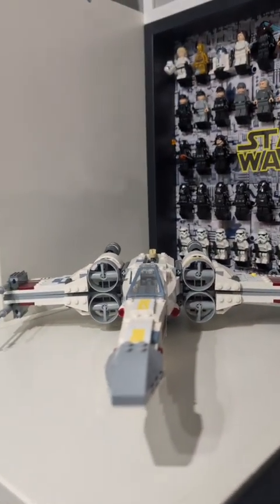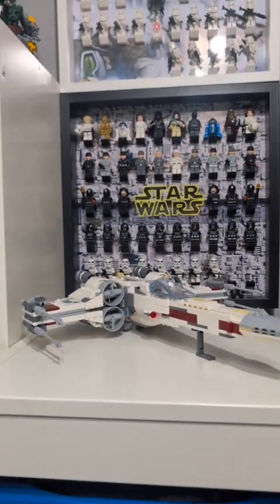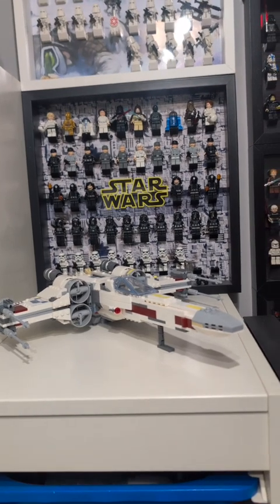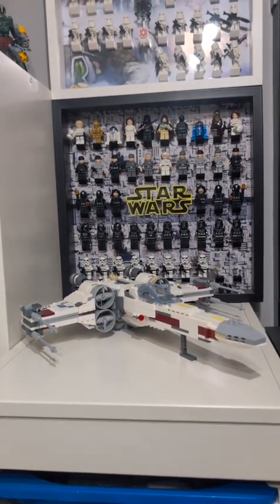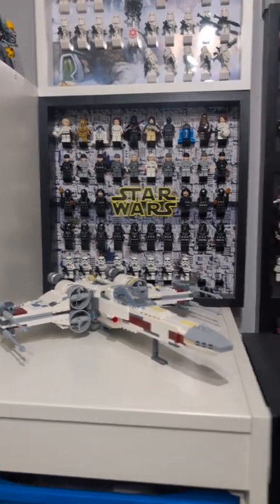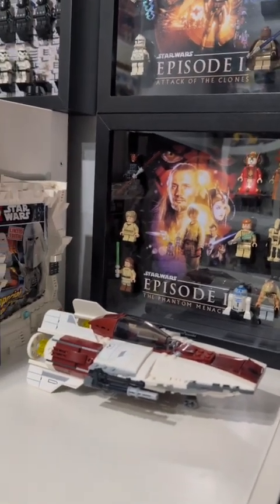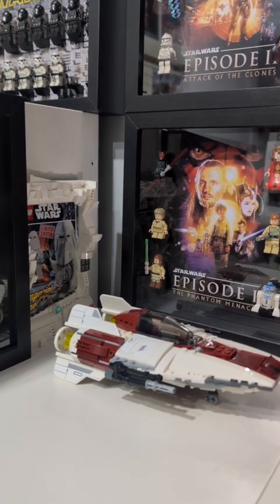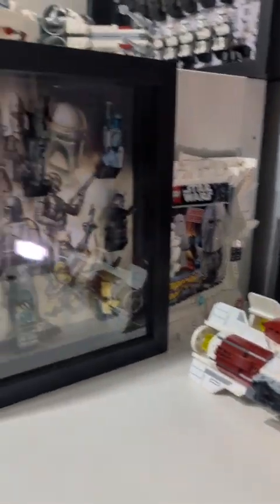X-Wing, the last playset they did, normal X-Wing. I just like it. It's about minifigure scale. Maybe it's a little bit small, but it's definitely not as oversized or undersized as the UCS one. So I prefer these, and I think there's plenty of detail in it. And I found this in my parts the other day, so I put it out on display once I'd finished building it, because it was all in parts. The A-Wing, it just looks nice sitting below that.